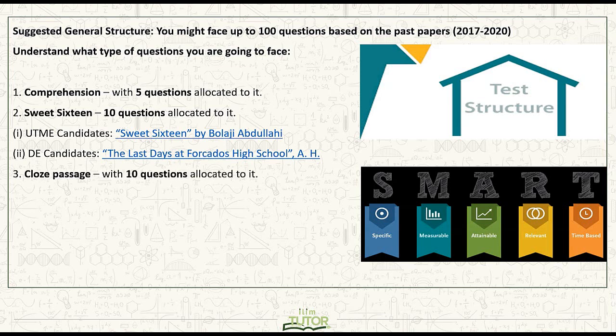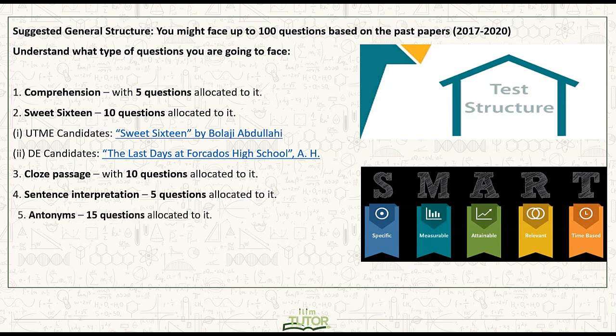Then you might be asked about 10 questions which relate to a closed passage, where you will have to choose the correct word to insert into a sentence to complete the most accurate meaning. Then you might be asked about 5 questions that would show your understanding in interpreting sentences and the meaning. Then you might be asked about 15 questions related to the opposite meaning of words or phrases, and the same amount of questions related to similar meaning of words or phrases.